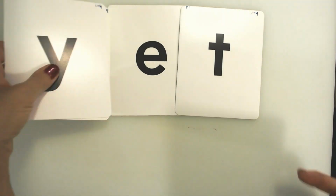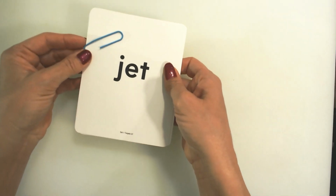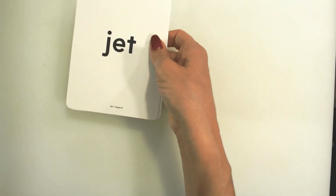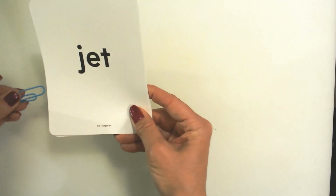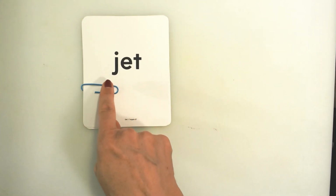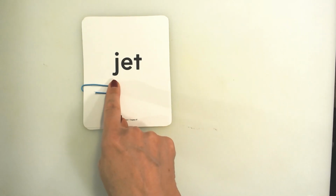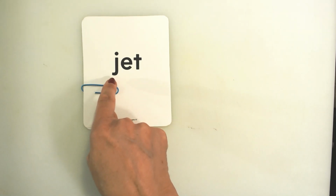I'm going to take these off and I'm going to see if you can read this word. If you can, I'll show you the picture. Okay, ready? Whenever we don't know how to spell a word, we put our finger on the first letter in it and we say the sound, and guess what? That's Jumping Jill. That's a jump. That's on our jump rope card. And that makes the J sound.